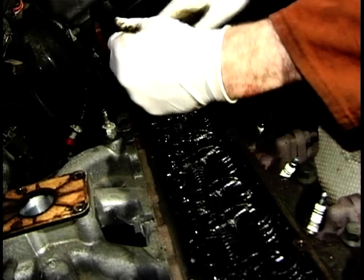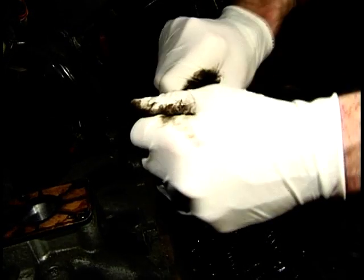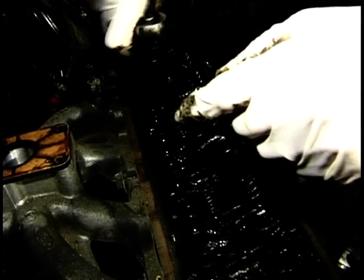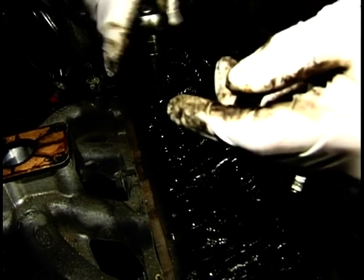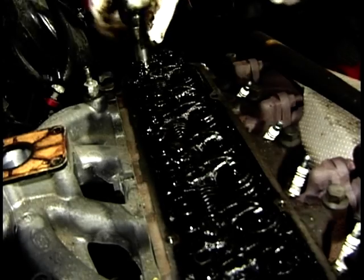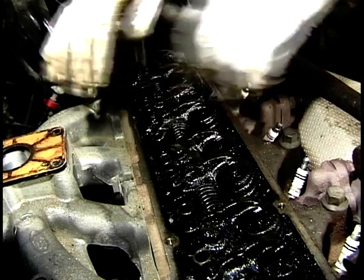Right. It's a little bit of force required. Once they've usually gone. As you can see, all the black sludge and the mess in this engine. I think one of the things we're going to do, when we put it back together, is give it a good engine flush, and I think we'll keep doing that for the next two or three services, see if we can get rid of some of this.